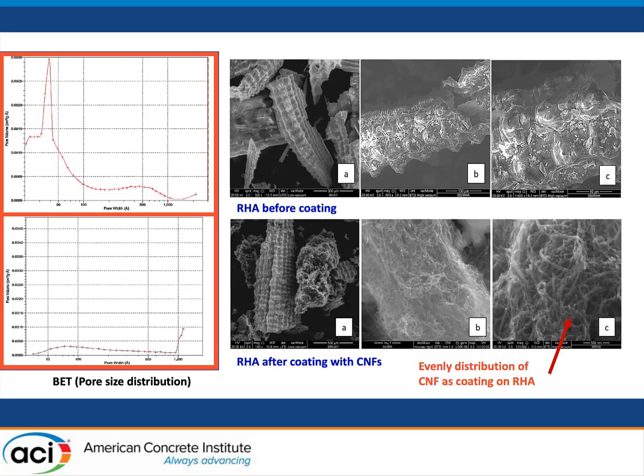The fact is that when we saw this, the idea came to our mind that, when we had the idea of this rice husk ash, the purpose was to use rice husk ash as a carrier, as a vehicle for carbon nanofiber, and at the same time, we could use the supplementary cementitious material characteristics of rice husk ash in terms of consumption of calcium hydroxide, or let's say rendering a stronger calcium silicate hydrate. So we did other tests to make sure that rice husk ash still has its own intrinsic properties.